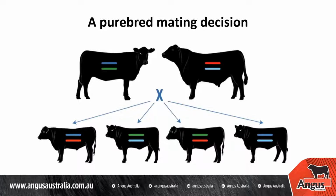So just to put that into a different graphic, this is generally what the purebred mating decision is like. An Angus cow and an Angus bull, and the combination of those genetics will get passed on to the progeny. Of course, 50% coming from the dam, 50% coming from the sire, and the combination of those genes then filtering down and being inherited by each of the progeny.